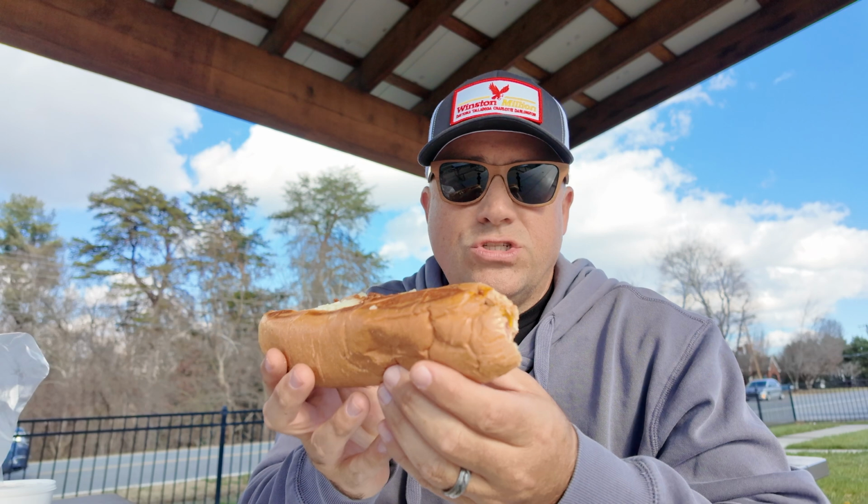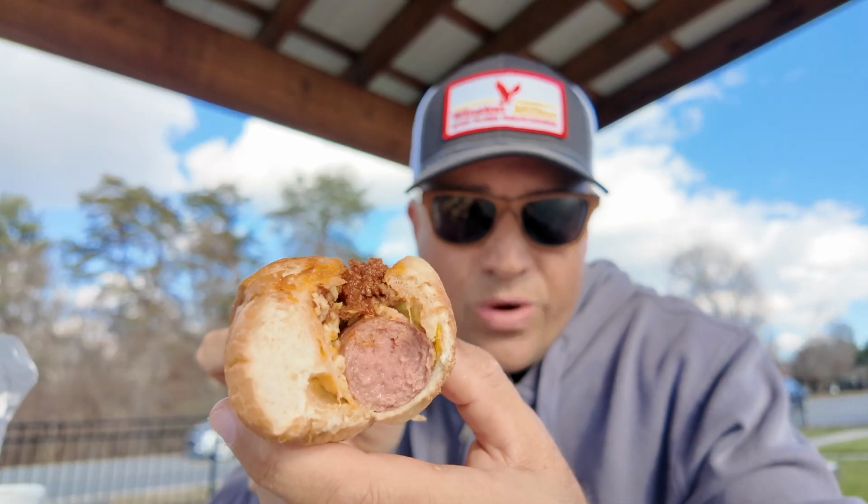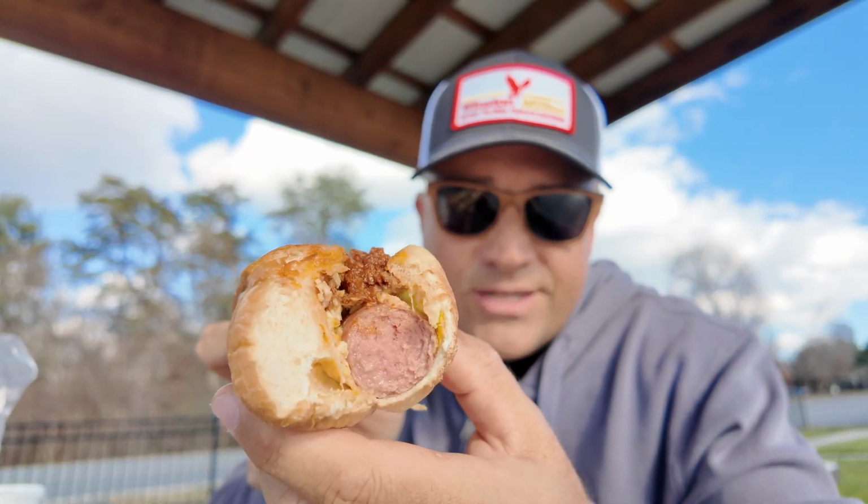That is amazing. That is such a good hot dog. Fries, I know the fries are good. Nice crunch, just the right amount of salt. This here is the hot dog, the weenie. After I bit into it, had to almost unhinge my jaw to get this monstrous dog.